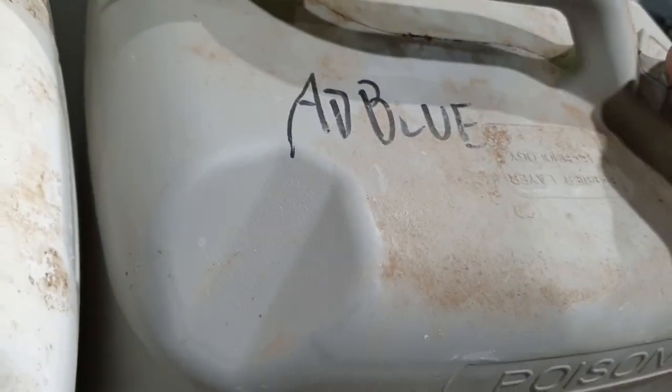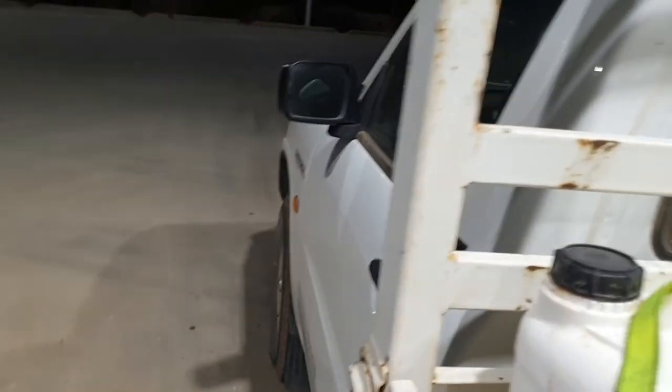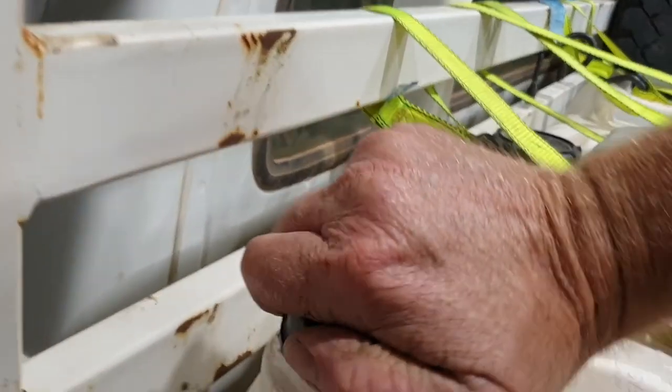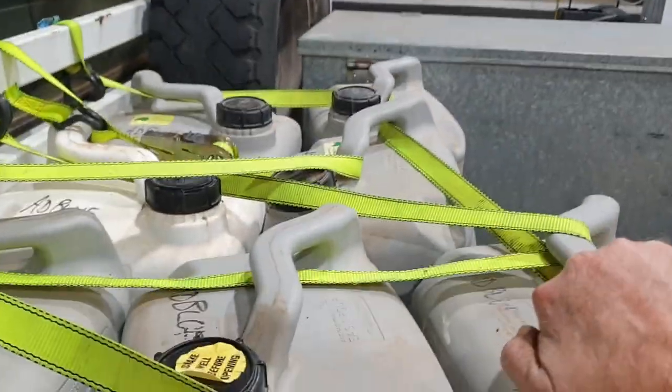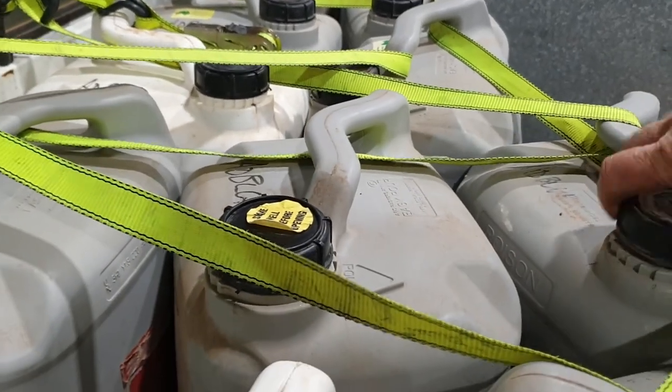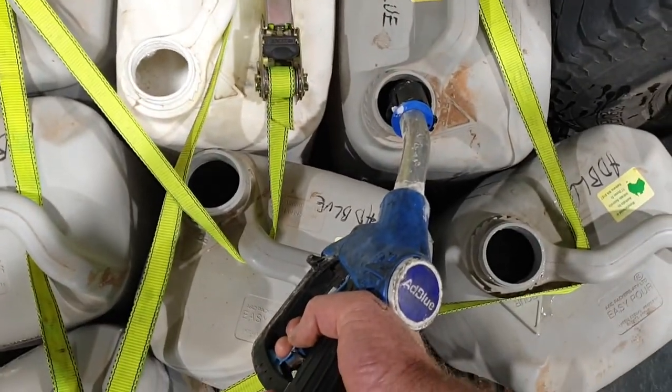Well, we got all this AdBlue, all these containers here. Let's get this all set down at Port Wakefield. Wow, what an adventure. But it's cheaper than in the city. There you go. Alright. High tech. Oh, we're filling here. AdBlue, 20 litre.